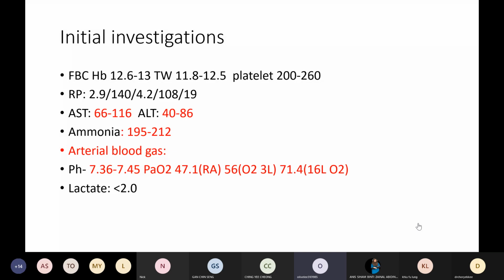Following that, I did read up on Abernethy syndrome. They actually do very poorly despite liver transplantation. Like Prof. Gan pointed out, they may have a few more years before the liver transplantation. That's right, but irrespective of whether they are transplanted or not, the overall prognosis is poor.